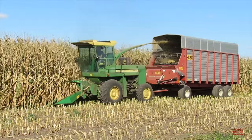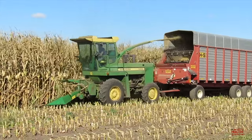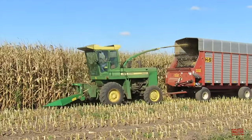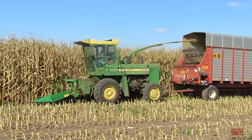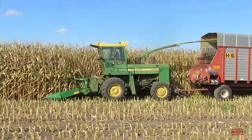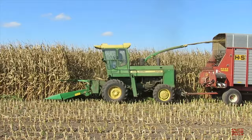John Deere entered the self-propelled forage harvester market in 1972 with the release of the 212 engine horsepower Model 5400. This was a big forage harvester in its day with the capability of chopping four rows of 30-inch space corn.